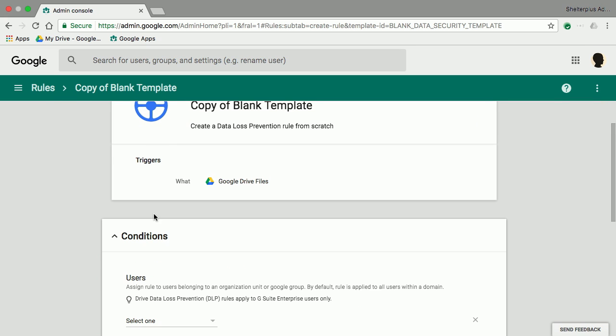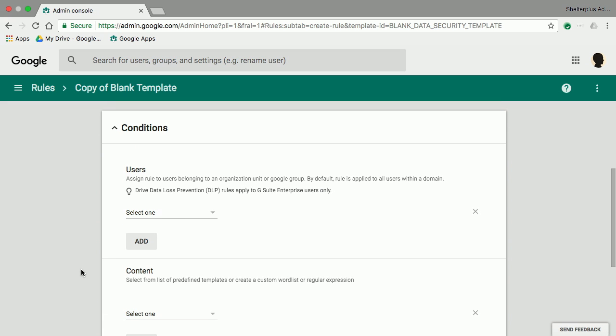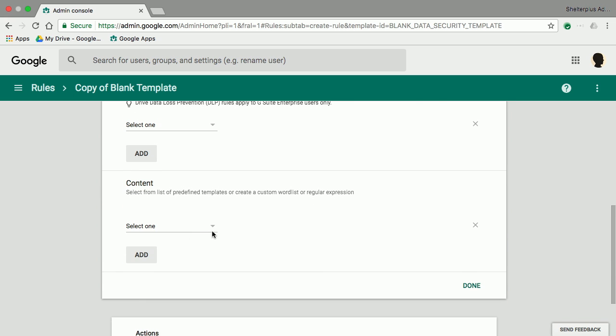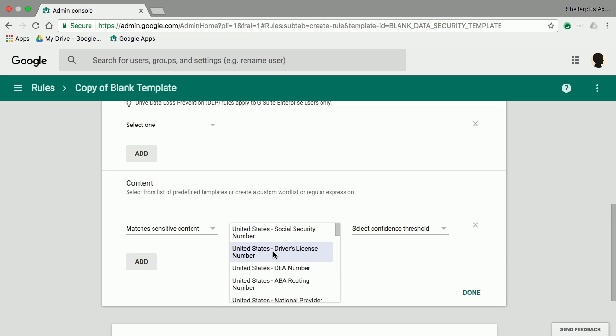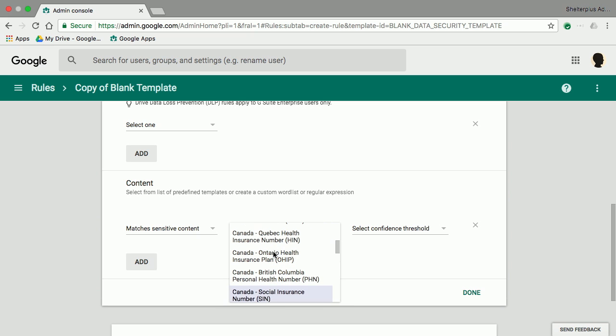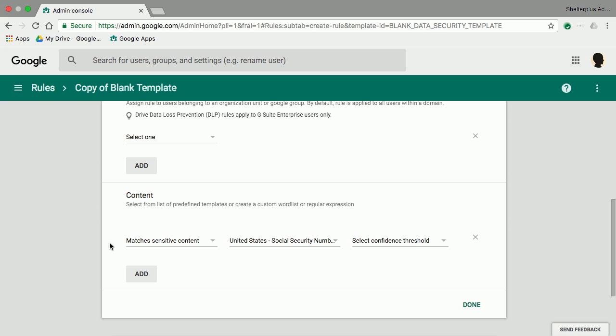You would look at conditions, and Rina mentioned some of this before. Users will define the scope of those conditions, or of the rule, whether it's the entire company, a specific user, or even specific groups. Once you set that up, you can define the content. And in the content, you may select predefined templates. Those are the templates that Rina was talking about. Even my home country, Brazil, is covered here. I'm going to select Social Security just for the demo.